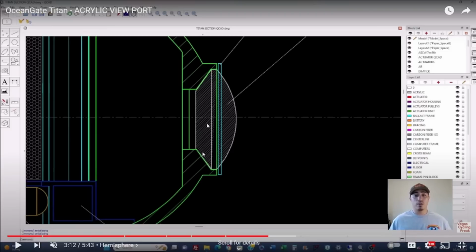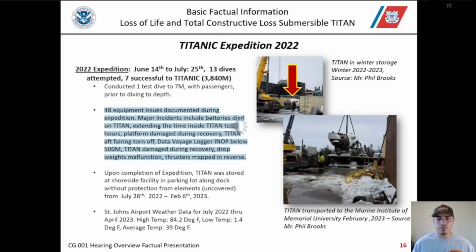So I wonder if it's possible that this actually was the failure point, if it ended up being sort of brittle. I did find some receipts when they purchased this, and it was about $10,000 to have this acrylic viewport manufactured and shipped over to them in 2017. So this year was actually extremely eye-opening as well. It says the 2022 expedition from June 14th to July 25th. So it was 13 dives, 7 were successful. Now, during this, they had 48 equipment issues. Okay, you know, whatever. We know that it has its issues, right?